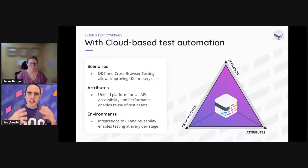And finally, the environments are much easier to work with in cloud-based tools. For example, you have tight integration with your CI/CD tools like Jenkins or GitHub. And you can start testing early in all those stages as we shift left. You can start testing in dev. You can start testing every commit. We get much higher coverage in the environments you can run as well because of the scale of the cloud.